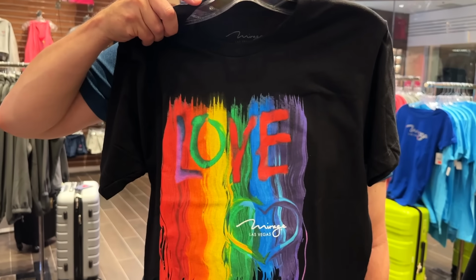Now, for my souvenir, I wanted to buy a shirt that had not only the Mirage on it, but the Beatles Love show. What do you think? How's it look? I love it. Do you? Yeah. Should I get it? Definitely. My souvenir for the Mirage and the Love? Yes. Do it.